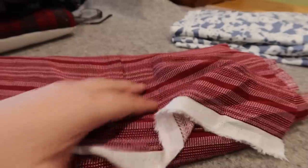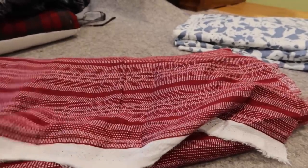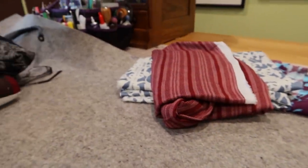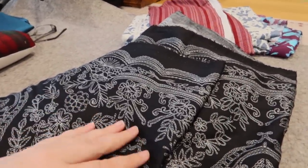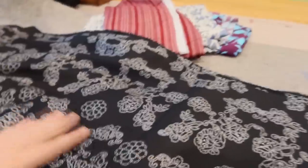I think it's challis from the way it feels. So it's delightful and I love it, and it's my color. So I only got a yard and whatever of that. But I did get 4 yards of this, which is, is this lace on it? No, it is just rayon.